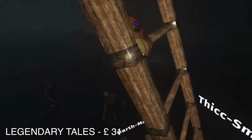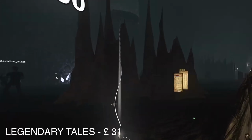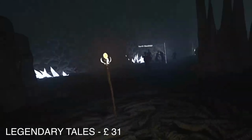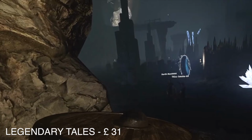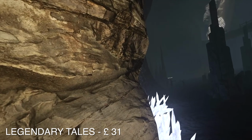For all of you waiting for Legendary Tales to go on sale, now is the time as well. It's a solo or co-op RPG that can give you, well, hundreds of hours of playtime if you're willing to put it in. It's £31 here in the UK, which is crazy good. I know it's quite a high price game usually, and it doesn't go on sale often, so if you've been waiting for Legendary Tales, now is the time to pick it up.